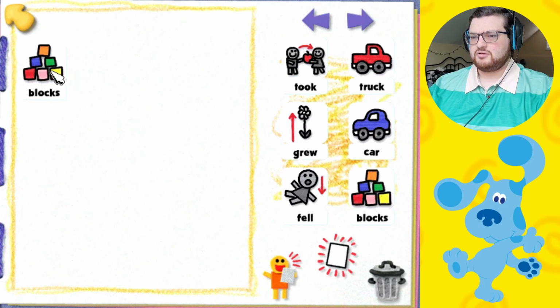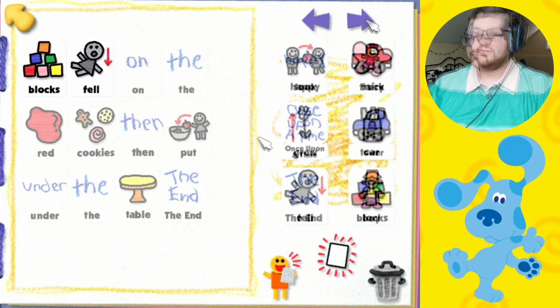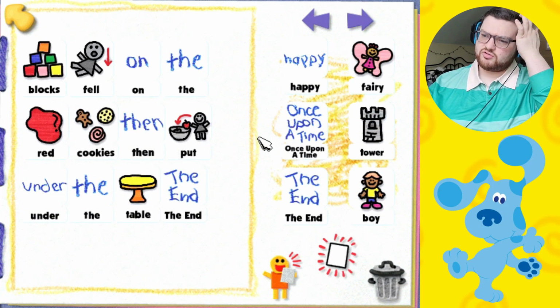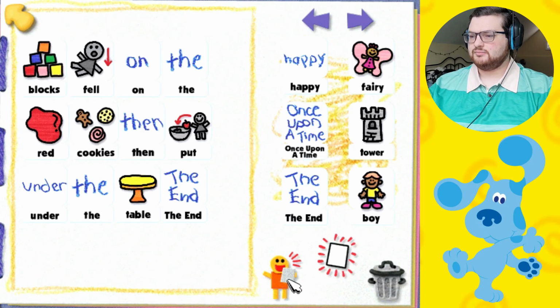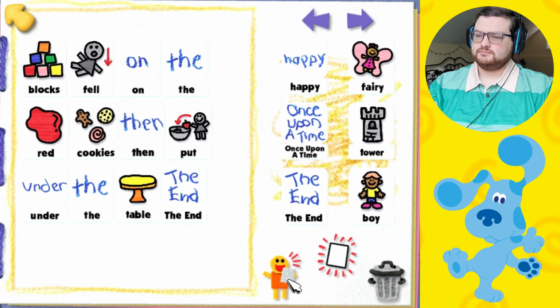Okay. And something that blocks can do is that they can fall. So blocks fell. And I'll come back to you when I have a finished story. They're always very short stories, but I think this is a good one. Fabulous. Here it goes. Blocks fell on the bread cookies, then put under the table, the end.